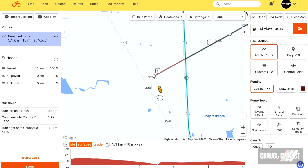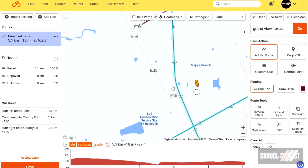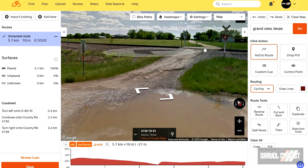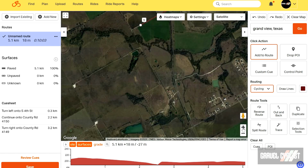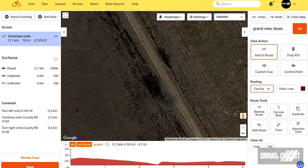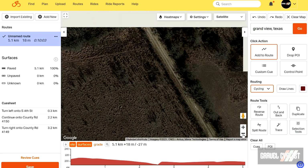Drag the Google guy over. Okay, so that's usually a good sign that this is dirt. Now, of course, there are paved roads that Google won't drive. So we're going to put the little guy on the intersection there, turn them around, and okay, it's pretty obvious across that right line that is gravel. But to confirm, I'll flick it into satellite view and zoom way in. And yeah, that is definitely dirt, whatever you want to call it.